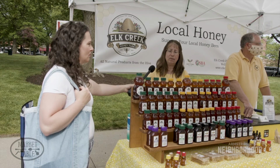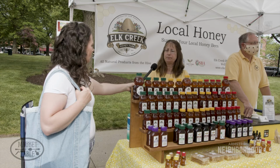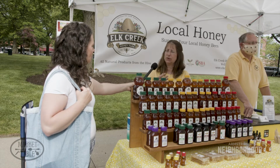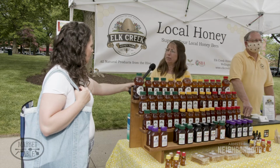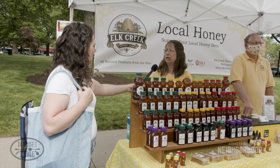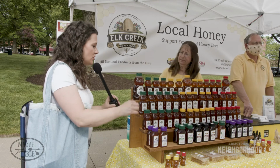Honey has quite a few beneficial properties for you, and we don't pasteurize our honey. We don't ultra filter our honey. We just filter out the wax. It's all raw honey. All of our honey throughout the booth, even our infused honeys and our honeys that we sell from other beekeepers throughout the country, they're all raw honeys right from the hives. Nothing's processed. That's awesome.